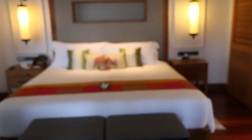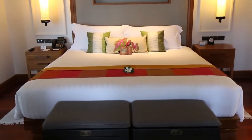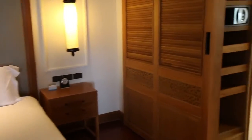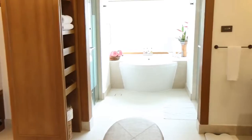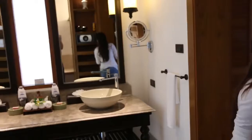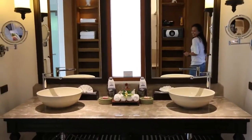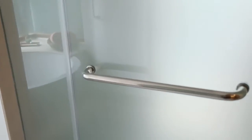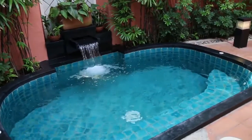In here is the bedroom, which is amazing. But the most impressive thing about this room is the bathroom. I don't even know if I begin to know what all the bathroom does. And then over here are the sinks. But the most amazing part of this whole room is the secret door. You go through this shower, and then you come out this door, and it is a private outdoor jacuzzi.